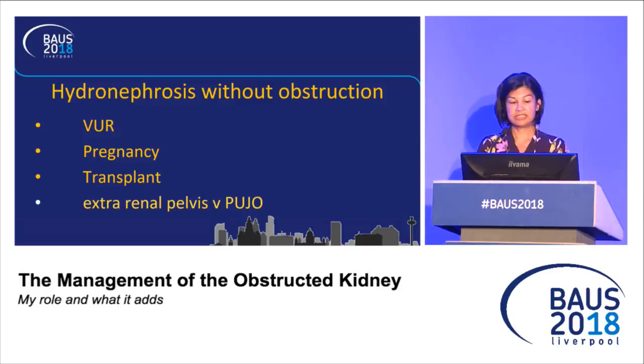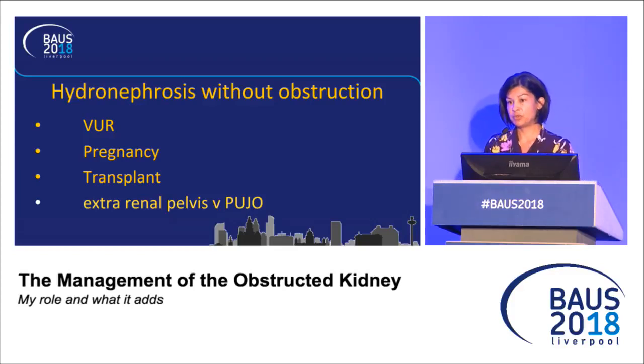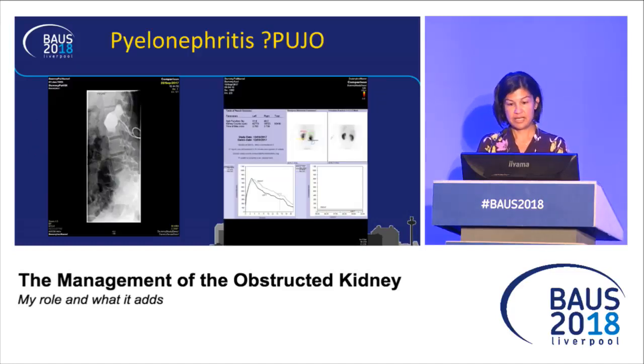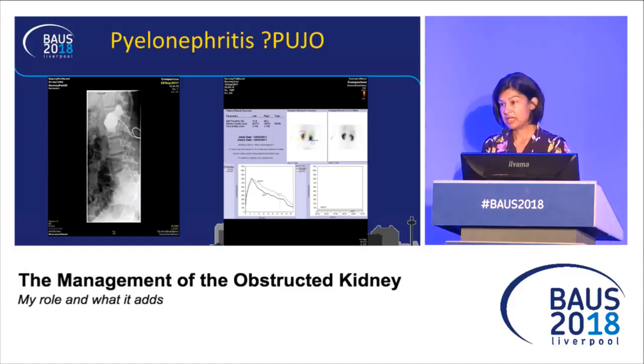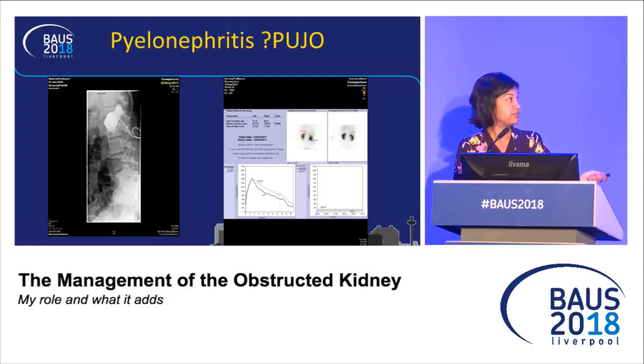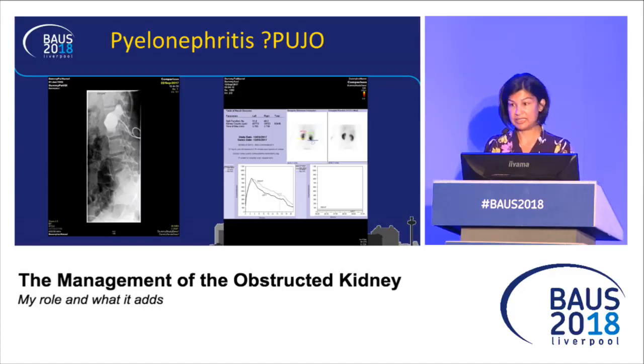Hydronephrosis can also occur without obstruction, as I've suggested. So vesico-ureteric reflux, diuresis of pregnancy, occasionally in transplants, and the dilemma of the extrarenal pelvis versus PUJ obstruction, which is difficult to diagnose on anatomical information alone and usually requires the MAG3 exam as well. This is another case from my practice where we put a nephrostomy into a young woman presenting with pyelonephritis symptoms and flank pain. The nephrostogram after the acute event showed an extrarenal pelvis, and there was drainage down the ureter quite briskly, and this was confirmed by several MAG3s where there's good clearance from both kidneys.